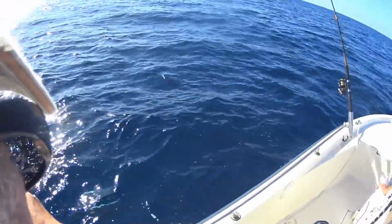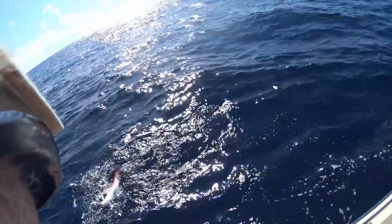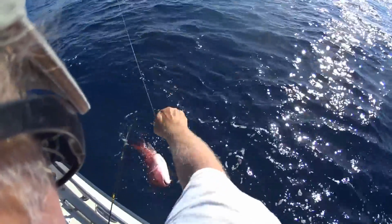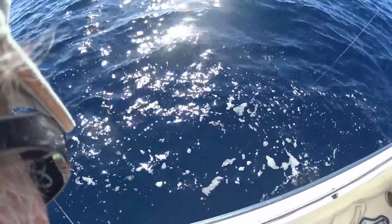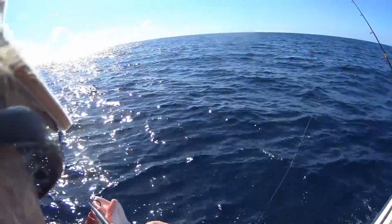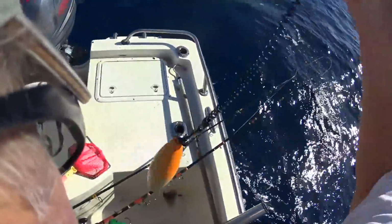Another red snapper. Snapper, I thought you already did that. And me too. Oh man. He got us all tangled up. Whoa, golly, on the other side too. Keep your netting over there. I'll see what I can do with this.